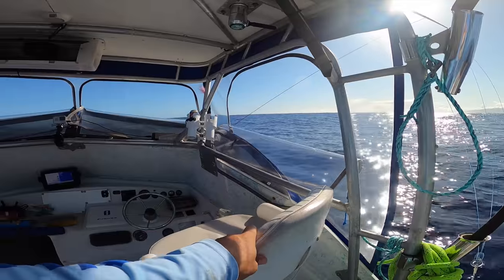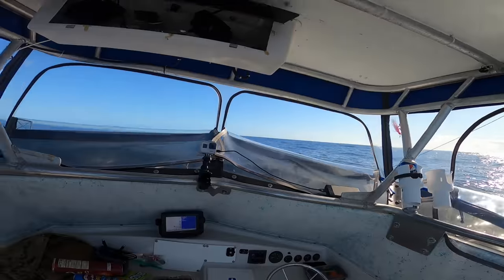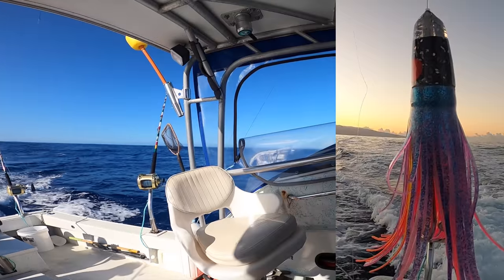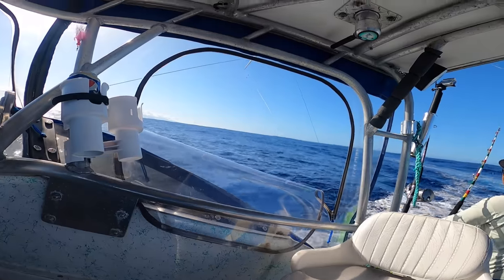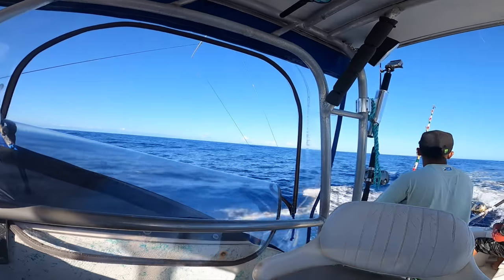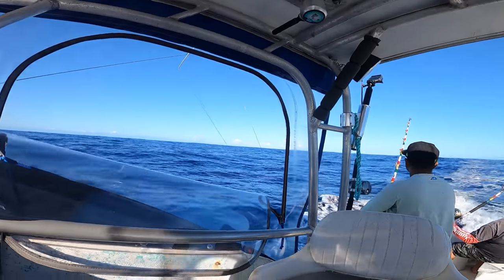12 pounds, baby. Should I check the lure? Make sure you're good. Oh, we lost them. What did they bite? It's a 9-inch purple snow globe. Bottom here, like a 10, 12 pound skipjack aku. Yeah, I couldn't break the rubber band. I said it was small.